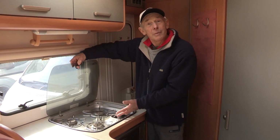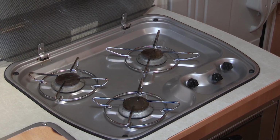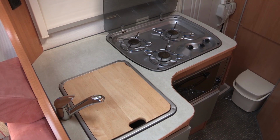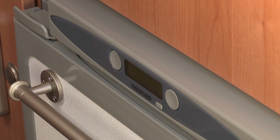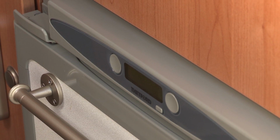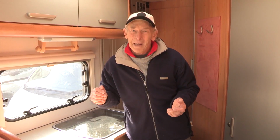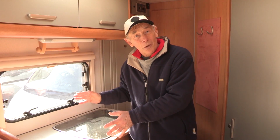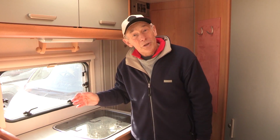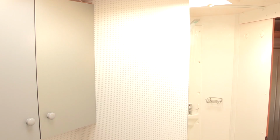Otherwise, yeah, 3-burner hob. There's no electric hot plate there. Very little food preparation area. I noticed there's no microwave oven. The fridge is reasonable, but nothing special. You see, the point is that on imported vans, those from mainland Europe, usually the kitchen is small. You don't have a big opulent area. It's bijou, you could say, because many times of the day they eat outdoors.